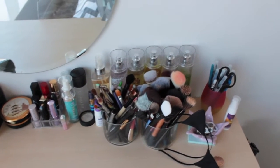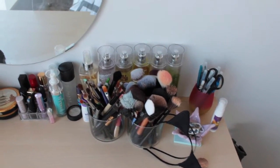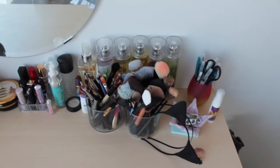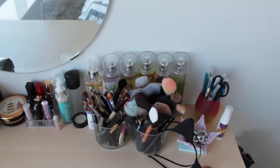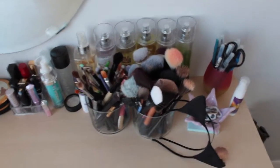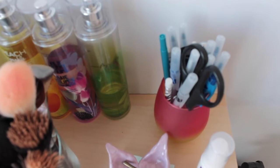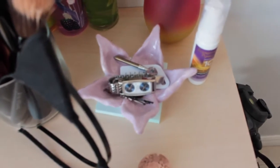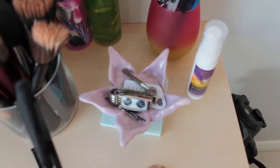So here we have way too many body sprays that are all probably expired, so I actually just spray the house with them. I don't usually actually wear them. I wear actual perfumes. And then we have all my brushes and some emptied out candle holders. And then here we have a little cup holder with some pens and scissors and just stuff like that. Here I have a little dish that I actually made in art class in high school.